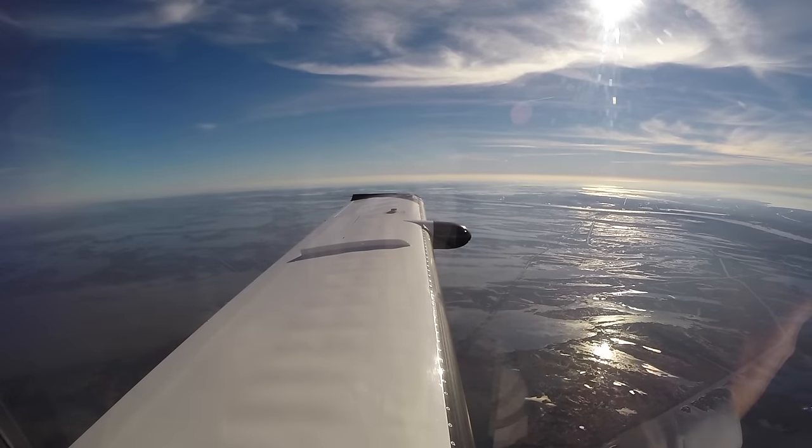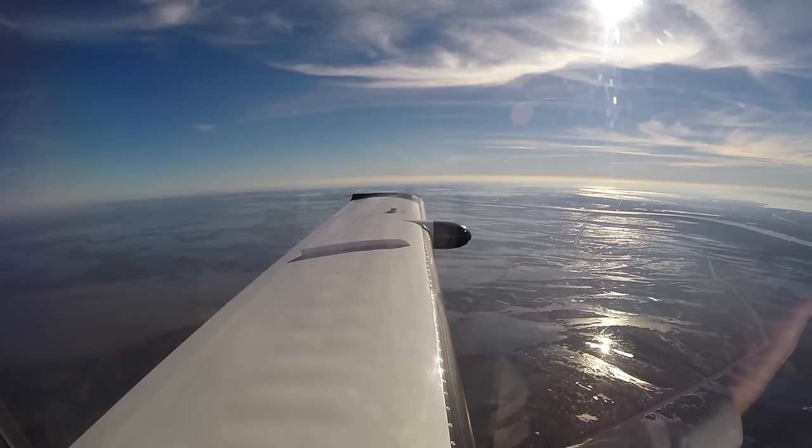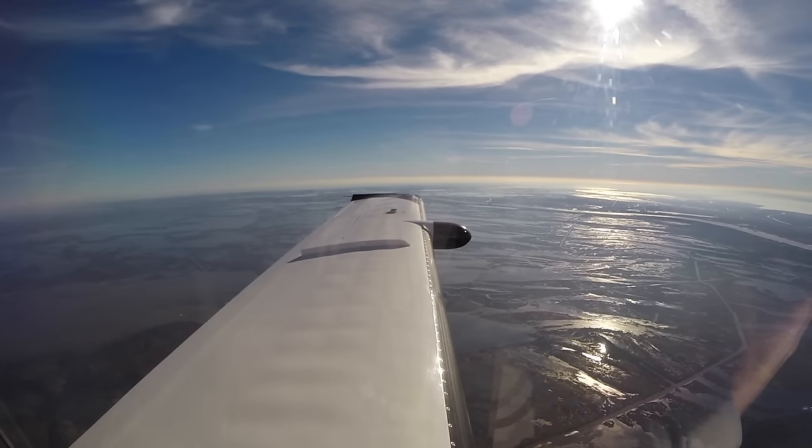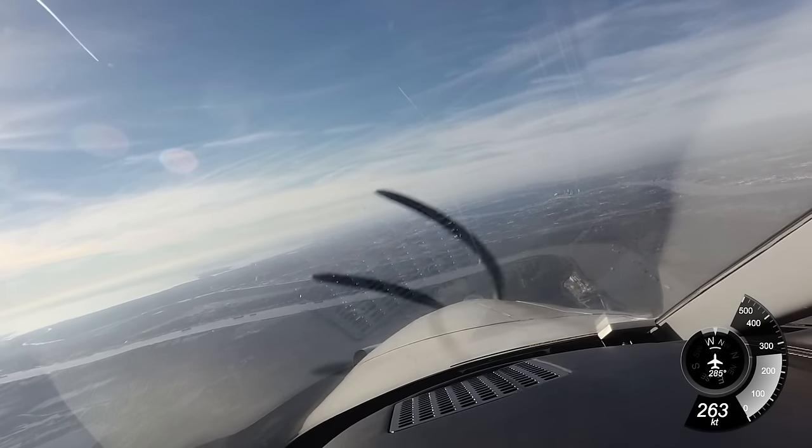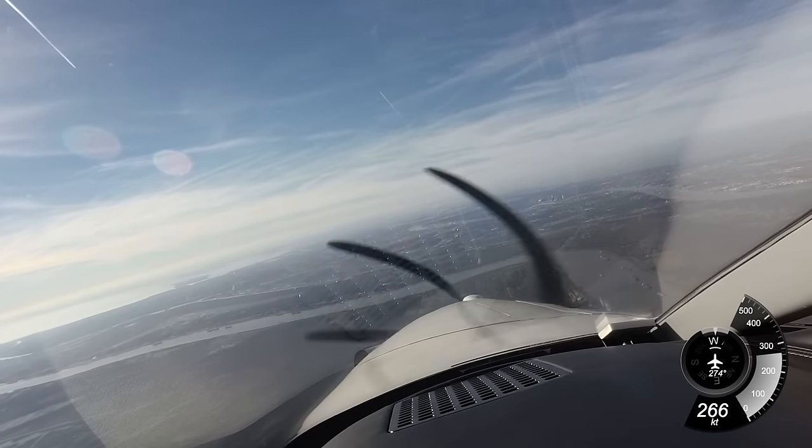TBM 1 Tango Bravo, descend and maintain 3000, turn right heading 320. 3000 and 320 on the heading for 851 Tango Bravo. TBM 1 Tango Bravo, start reducing speed. Reducing our speed, 851 Tango Bravo.